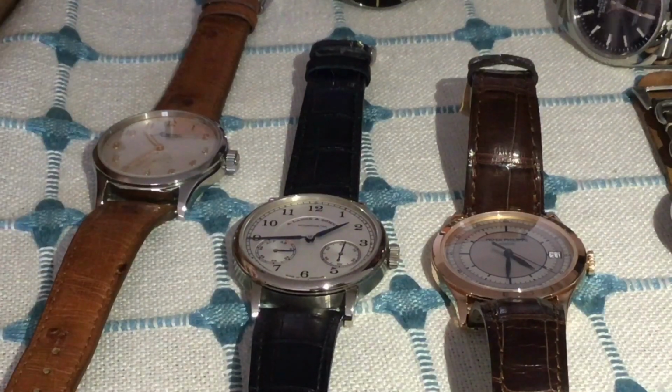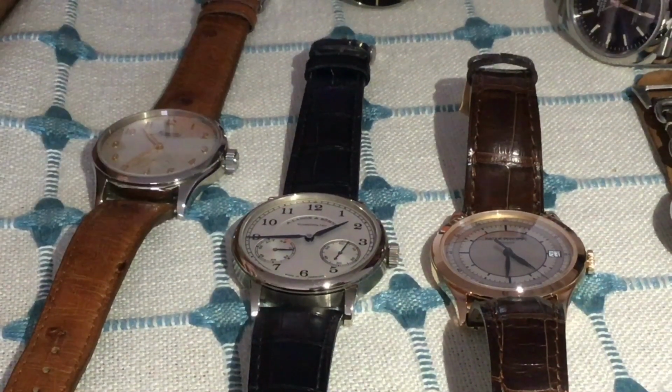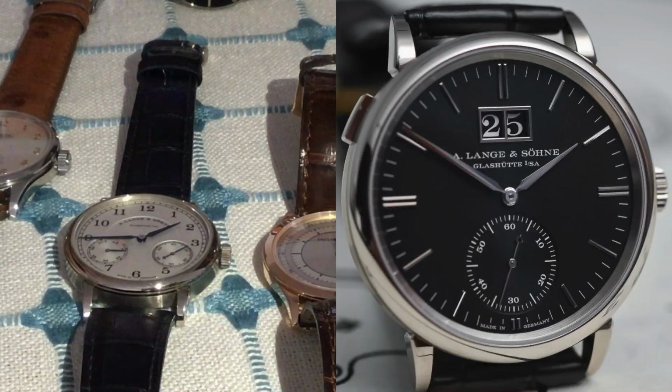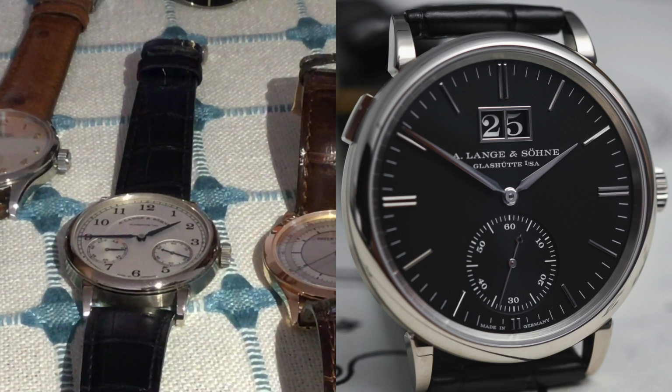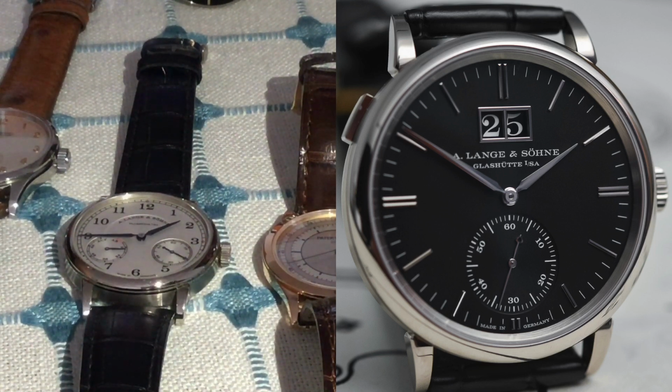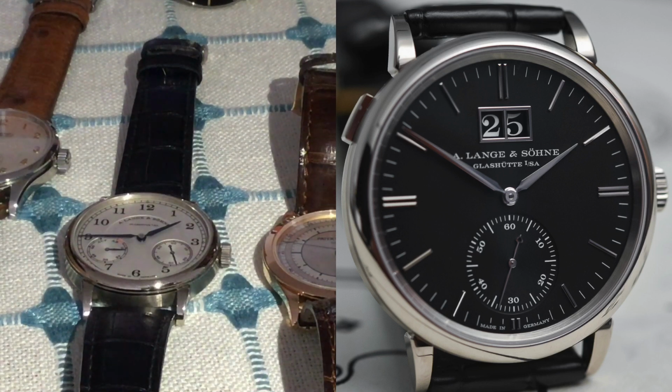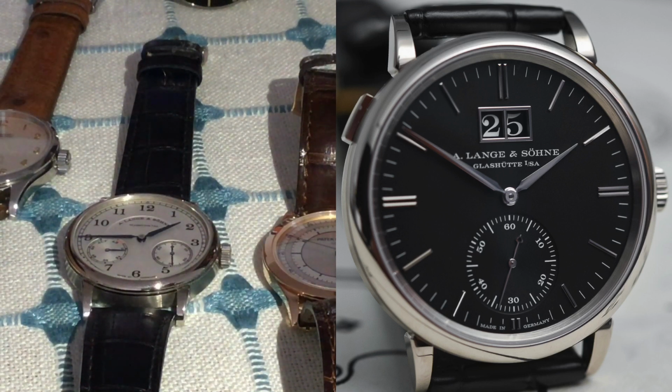Just to add to this, another contender from Lange would have been the Saxonia. But just like a simple three-hand Saxonia. And even the date one is nice. There's one on sale right now, which is black dial. The one with a big date. Yes, that is fantastic. It's a cool watch and not crazy expensive. No, that is fantastic. So that could have been a contender as well, because it's just great.